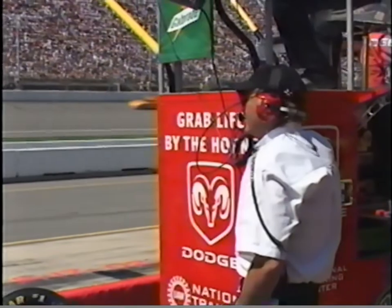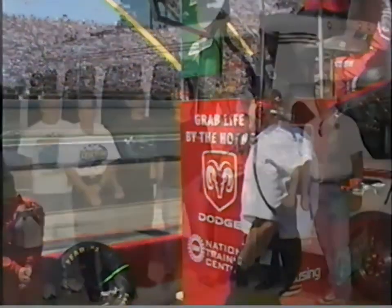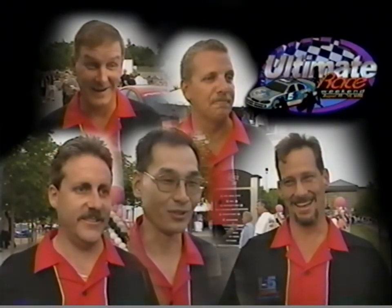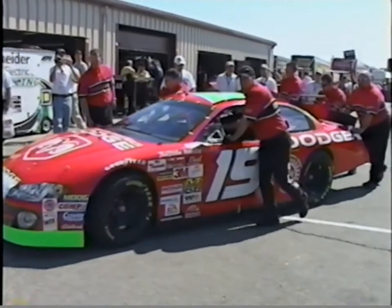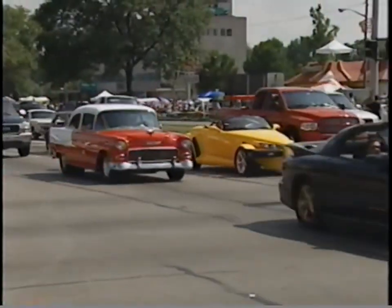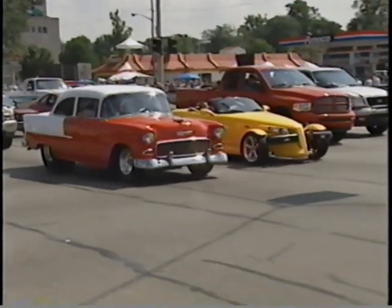The technicians had to submit a question to the crew chiefs of the Dodge NASCAR teams. One winner was selected from each business center, so 5 technicians came to Detroit on an all-expense-paid trip to be honorary pit crew members at Michigan International Speedway for the Pepsi 400 and to participate in the Woodward Dream Cruise activities. It's a great honor and opportunity to be here at Daimler Chrysler in Detroit.